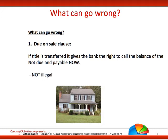Every loan is full recourse, and as part of that recourse loan that they've got with the person selling you the house, embedded into that deed of trust or mortgage is what's called a due on sale clause. And it basically says that if title is transferred, it gives the bank the right to call the balance of the entire mortgage due and payable right now. Right now. So is it illegal to buy a house subject to? Well, no, it's not illegal.